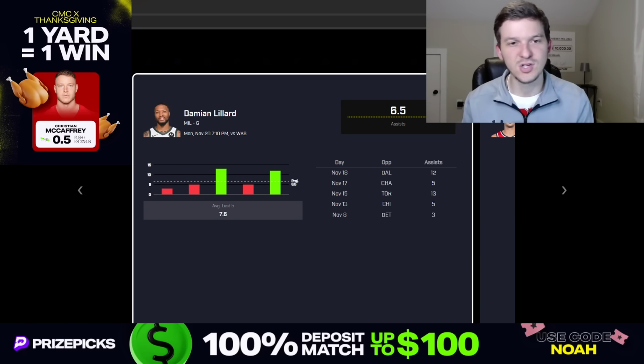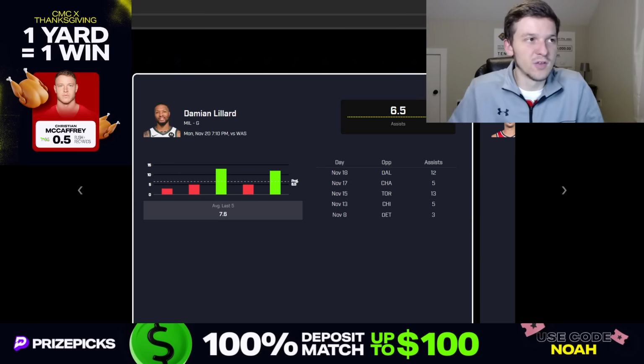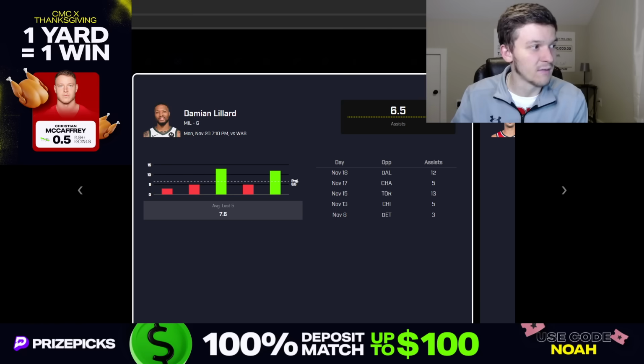And this is a great matchup against the Wizards. This is probably one of the best possible matchups you can get right now. The Wizards have just been terrible this season defensively. I'm pretty sure they're one of the worst defensive teams overall. They rank 5th or 6th worst in defensive rating this season. The Wizards are playing at the second fastest pace in the league. The Bucks are also playing at a really fast pace. They are 6th in pace.